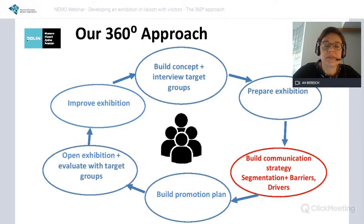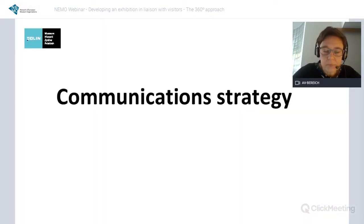The next stage was building the communication strategy based on the segmentation and based on understanding of barriers and drivers. So once again, on this next stage, we added this perspective of visitors, of potential visitors, of potential audience.